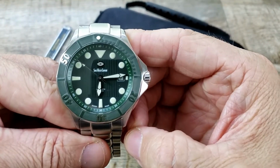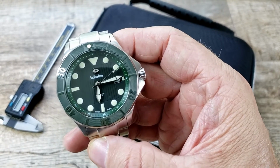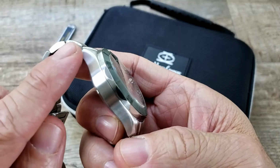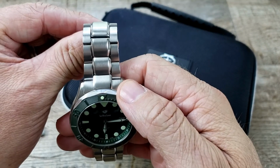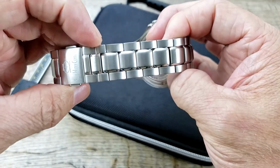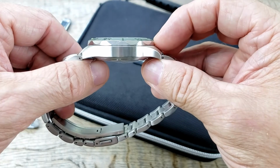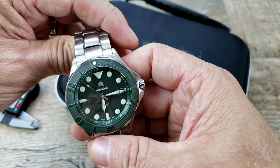Hey, let's get into some specs. This watch does have a 44mm case with 48mm including the crown, 49.5mm lug to lug this way, 22mm bandwidth tapering down to a 20mm at the clasp, and a 13.2mm thickness. Hey, let's get this on the wrist for a wrist shot.